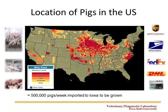And that's in part because of where we are relative to where the pigs are. And then because of the network that Iowa has, there's actually a little over 500,000 pigs, believe it or not, that come into the state of Iowa every week to be fed. And so we have a lot of ties to our surrounding states. And another very significant driver is these tremendous systems of logistics that we enjoy, which has really concentrated the swine diagnostic world to a few institutions that have put a fair bit of capital into it.